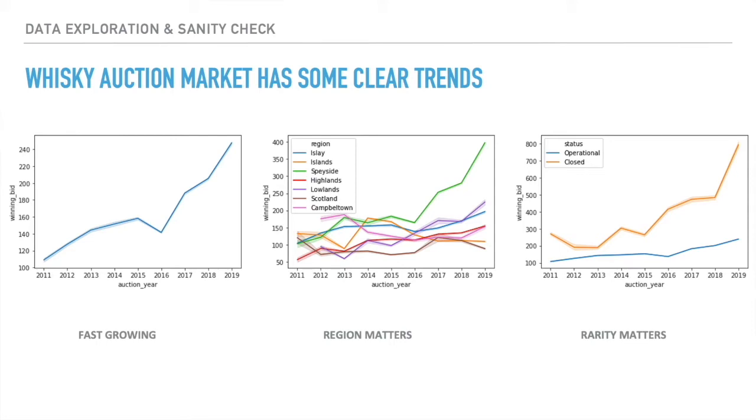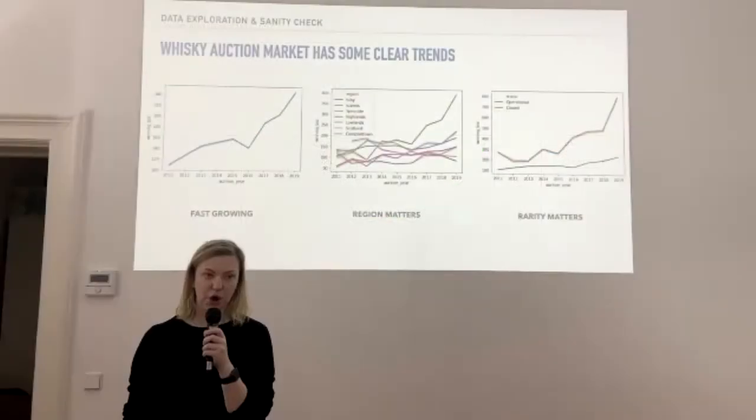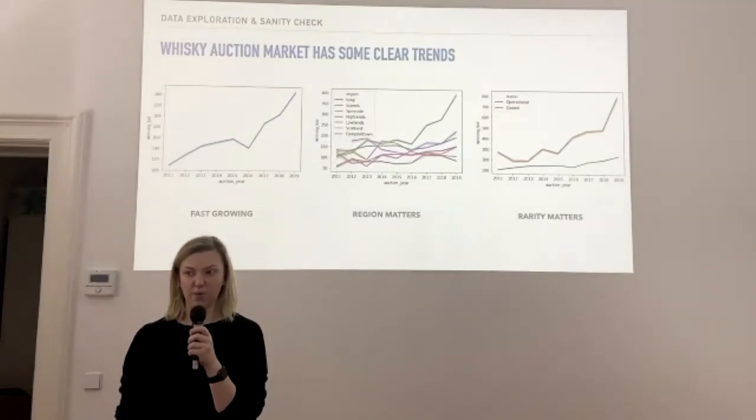Secondly, I looked at the regions. I personally am a fan of Islay whiskies. However, it turns out the most valuable and trending ones are Speyside. That gave me an idea that I should obviously look at the region that the whiskey comes from, as it differs. One of the things that's probably not surprising at all is that it really matters how rare the bottling is. If you look here at the very right, you see that if a distillery is closed, you can really see that the price of the bottle goes up. However, if it's operational, they're still releasing new bottles, so the pricing isn't really going up as much.